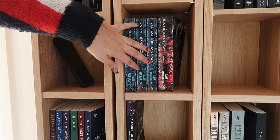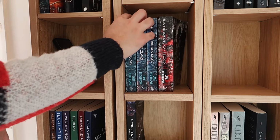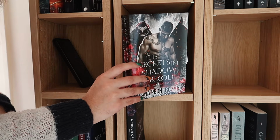And we also have the Lana Pacherzlik books. I haven't read these, but my Patreons really love them. So I think it was Ash. Yeah, it was Ash that sent me the entire series, including the first book in the New Vampire spin-off.